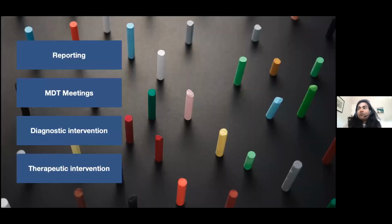So let me take you through what a typical day might consist of. Now, the spinal aspect of neuroradiology, which is what I've been asked to concentrate on here, encompasses the full range of skills of a neuroradiologist. And the real workhorse of that is diagnostic reporting, but it's a pretty varied working day for me. I can be doing diagnostic reporting, leading MDT meetings, performing diagnostic and therapeutic interventions. And I'm going to show you some examples of some of these cases.